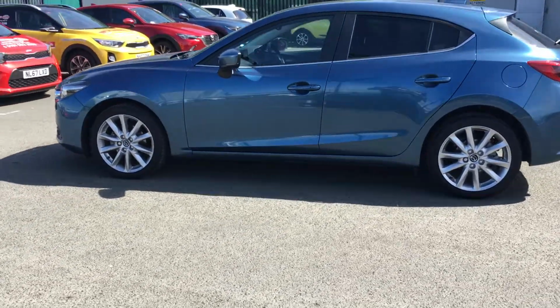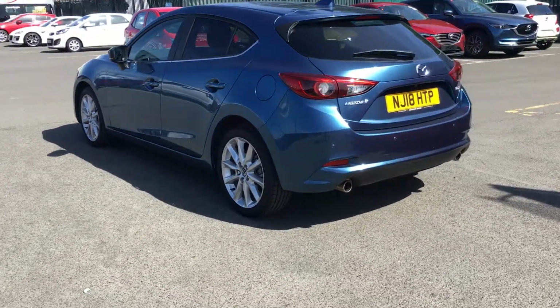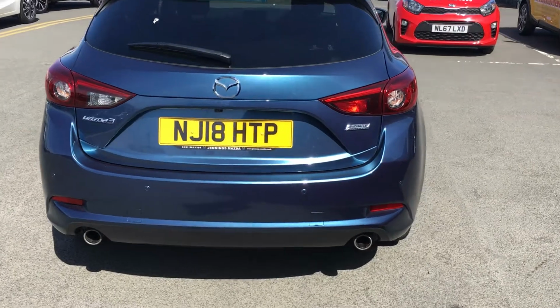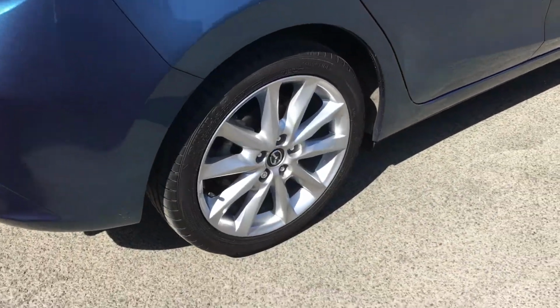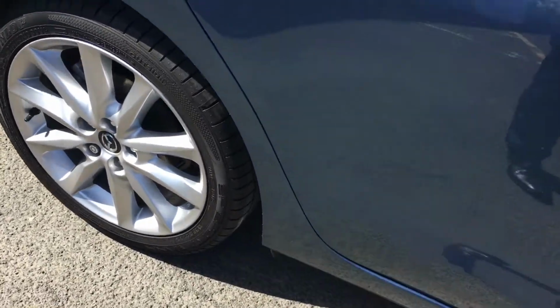It's finished off in Eternal Blue, which is a really stunning colour that changes depending on which light and angle you look from, which really adds character to this car. As you can see, it's got rear parking sensors and it's also got front parking sensors. These really stunning 18-inch alloy wheels just complement the sporty look of the car.